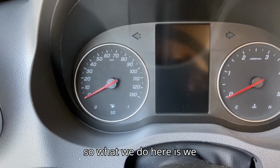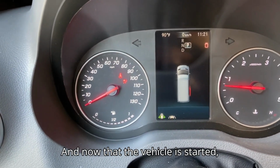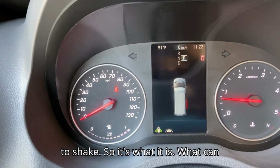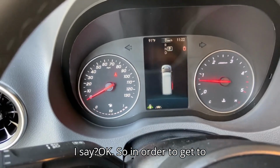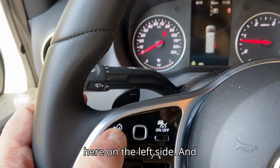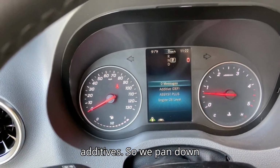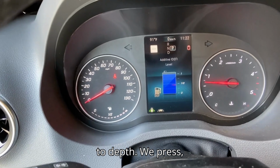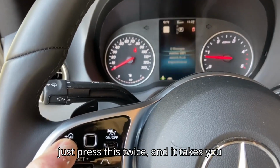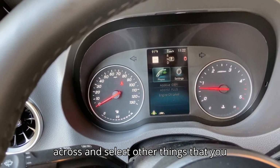And so what we do here is we start up the vehicle, and now that the vehicle is started, I'm going to try to hold this thing steady. I'm getting old, my hands start to shake. Okay, so in order to get to the menu that we want, we have to press this home button right here on the left side. And this brings us up to additives. So we pan down to DEF, we press, and there's your additive. You can see how much you got right there. If you want to return back to where you were, you just press this twice and it takes you back to where you can pan across and select other things.